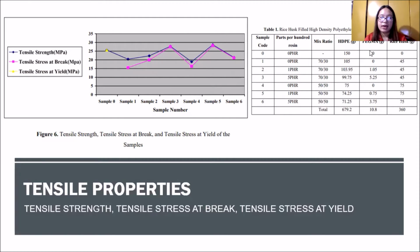This could be explained by the fact that rice husk is naturally hydrophilic or water-loving, while HDPE is naturally partially hydrophobic or water-fearing. Thus, it would be understandable if they have poor interfacial adhesion, especially without the presence of the compatibilizer. But as soon as the compatibilizer is introduced in sample code 2, there is an increase in the tensile strength caused by the betterment of the interfacial adhesion between the two materials. This is because upon the addition of the compatibilizer, there is equal distribution of the stress between the filler and the HDPE matrix. This is also applicable to sample code number 3.